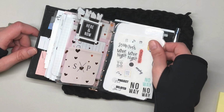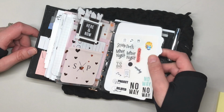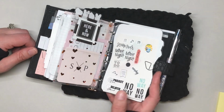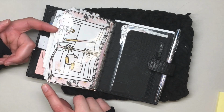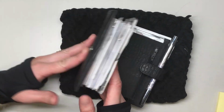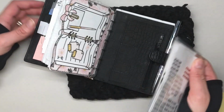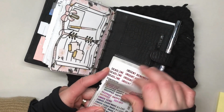This one my daughter gave to me the other night, and I just thought it was so cute. I love Alice in Wonderland, so that's got to stay. And this is just something somebody sent me. I like the back of my planner to be stiff back here so that things don't get caught, because that really upsets me. It's irritating when you're trying to get something out.